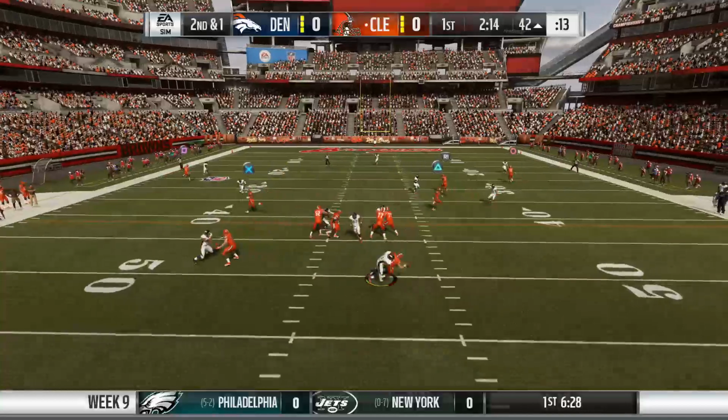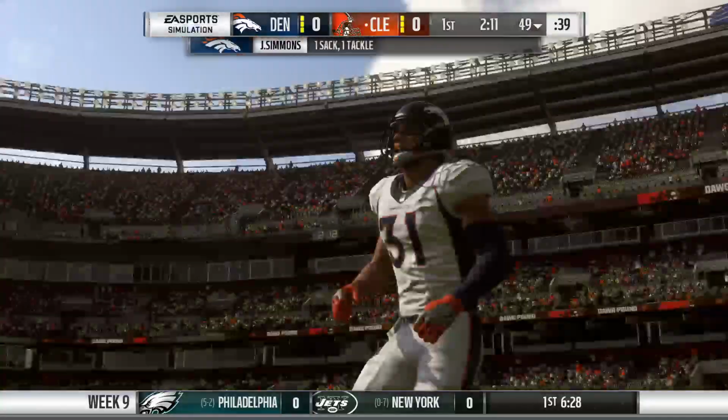Now a 2nd down throw for Mayfield. And he's going to have to eat this one as down he goes.